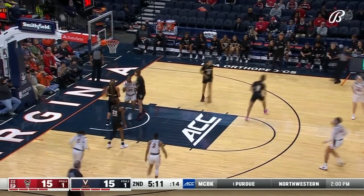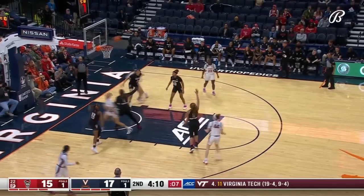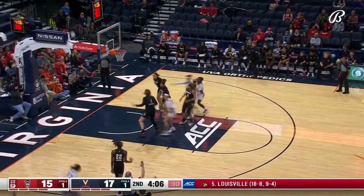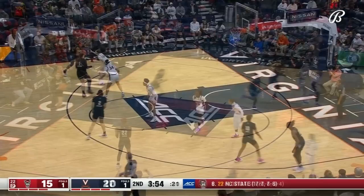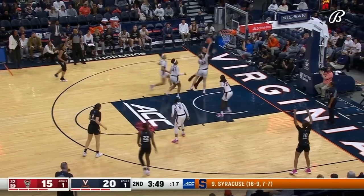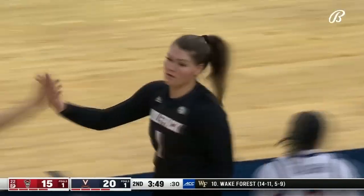Taylor weaving into the paint. For that squad, Syracuse is a tough opponent. Vaughn's three, jacked up and down the well. Flow of college basketball, especially in the ACC, where she's used to playing as a high schooler, getting a lot of minutes. So this has been an adjustment for her.